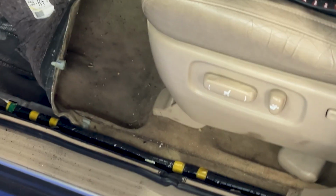So yeah, you can see these back ones are fairly dry. At the moment it's just that front driver's that's wet, which is understandable. You can see under here we've already got the carpet up, just to check. You can see it's a little bit damp, but not too bad. On there it's showing up to be moderately damp. So that's the water under the carpets. So it's mainly just these front footwells, which is understandable.